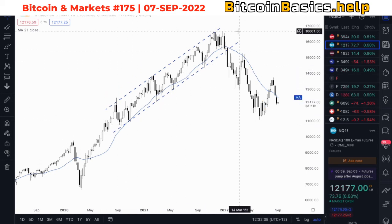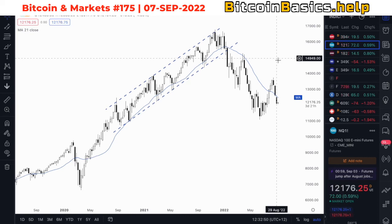And you see this blue channel that we had in here. We broke out of that channel, broke down, and we've retested. So it does look like we are in a confirmed bear market at the moment. What happens now is people in America are coming back from summer holidays. There's a saying, sell in May and go away, so you don't tend to see too much. Over the next few weeks, we'll see what's happening.